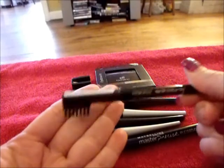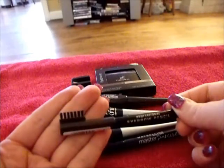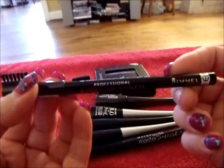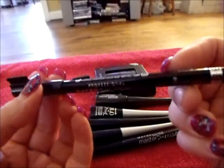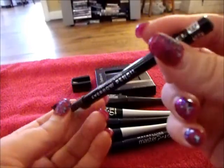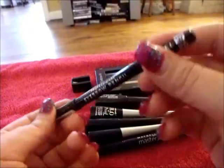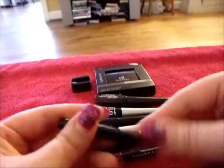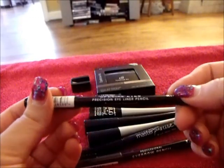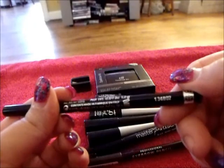And then this one is an eyebrow pencil. It comes with a little eyebrow brush, and it's in the color brown. It is by Rimmel London, R-I-M-M-E-L London. It's a professional eyebrow pencil in the color brown, and it has the brush. The number is 004, and then it says black brown, so I guess it's in between a black and a brown. And I got it from my local Walmart.